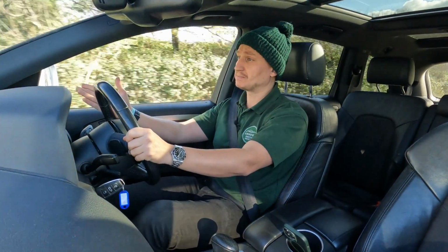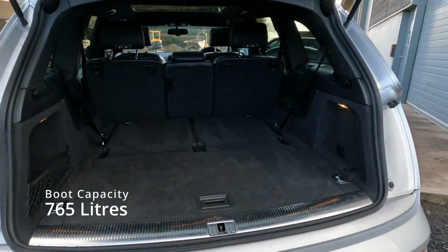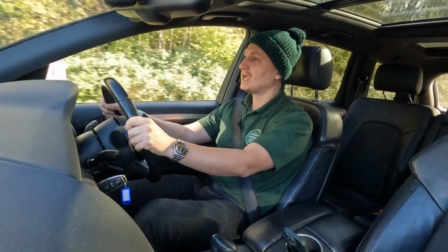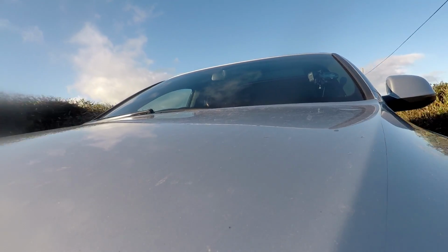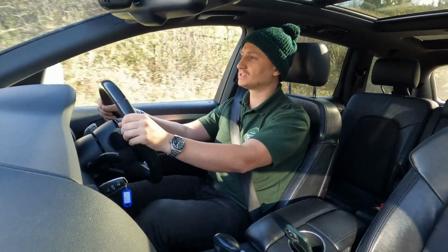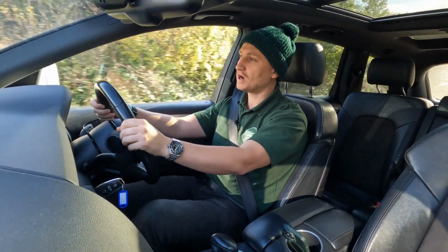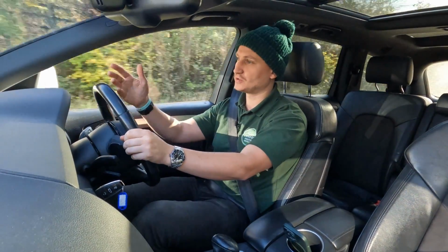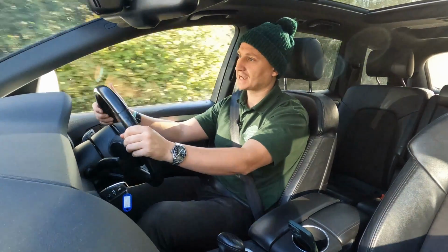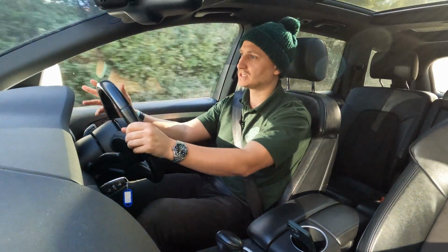It also offers immense practicality being a 7-seater. The 2 rear seats do fold flat, so you get a massive amount of boot space, and it's just a very big and enjoyable place to be. Now, a big car isn't for everyone because, of course, you do have to bear in mind where you park it, and the roads that you drive, especially these kind of country lanes and things like that. And also, it does mean that it is slightly more expensive to run when it comes to tax costs, tyres, fuel and things like that.